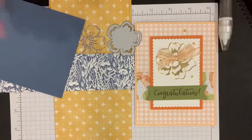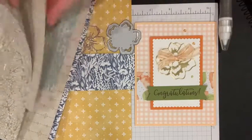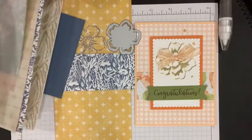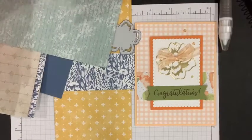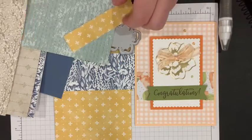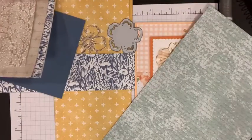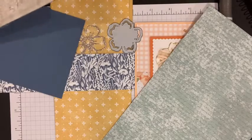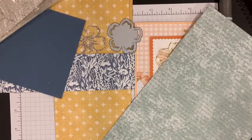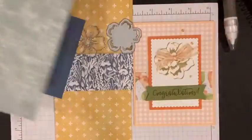And then I almost want to maybe die cut the flower from another piece of the designer series paper. So there's this really soft green. There's a really bold kind of coral. I think I like the green a little bit. It's got some word print on it. I was hoping I had a smaller scrap. I'm looking through the scrap section here. All right, looks like I've got just a pretty big piece of that. So we're gonna give that a try and see.